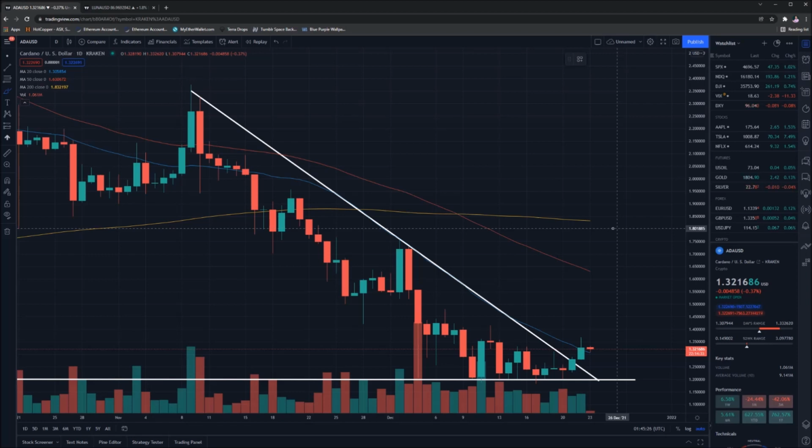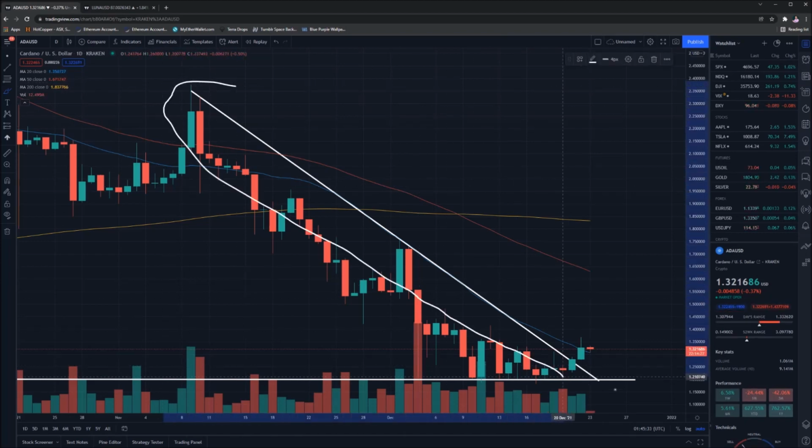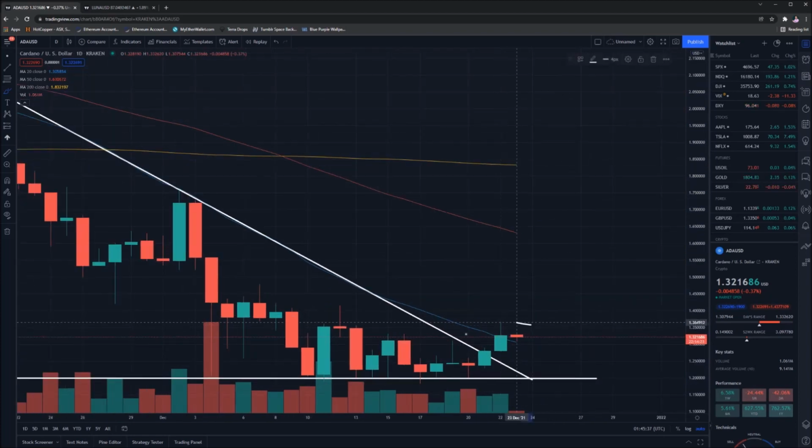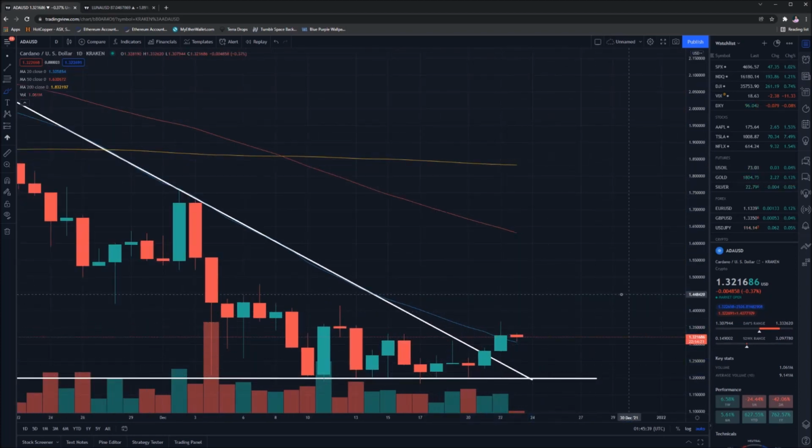But if you recall last video, we were hoping to see this trend line, this downtrend line broken, and that is exactly what we have seen over the past few days. We're currently now sitting at $1.32. That trend line was broken at about $1.26. So absolutely stoked to say the least.